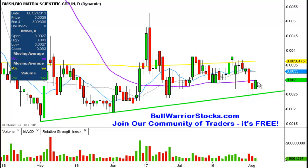When I mentioned it's pretty close, you can see it got down here and tested it, but it has since bounced, so that's good. But the further the price can separate from this green line, example being over here, the better. But at the end of the day, any way you slice it, the key thing that needed to happen is this level needs to continue to hold, and that's exactly what's been going on. So nice to see that this overall trend line is still holding.